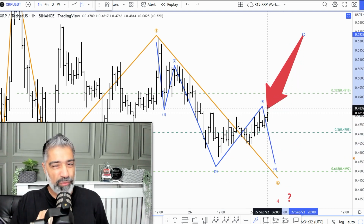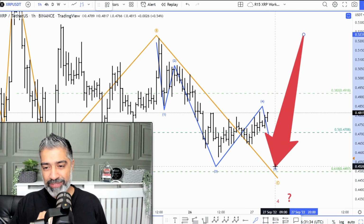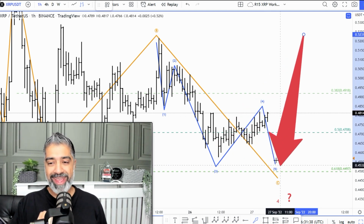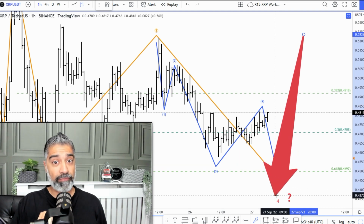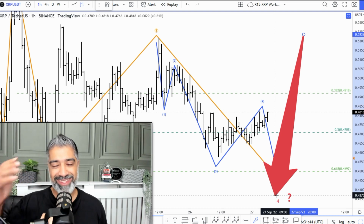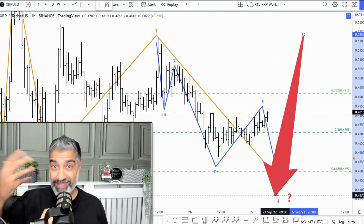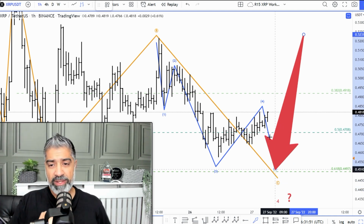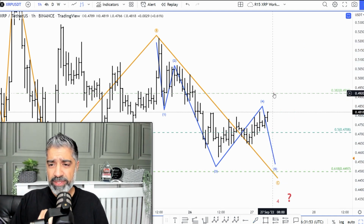If, and the operative word is if, we do get this final leg down and it goes below this low, then we could be coming towards the end of a wave 5 of a C of a 4, getting ready for the next impulse to the upside. And the typical price target is around 60 cents, which is a pretty significant move if we can get a tight entry.